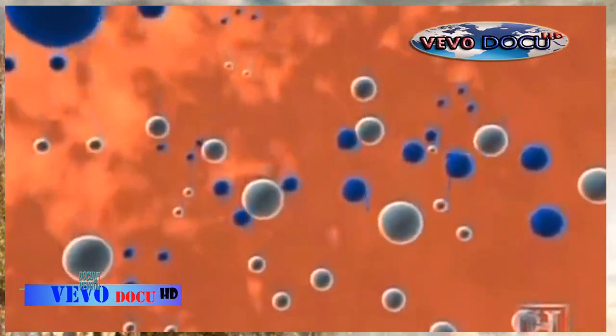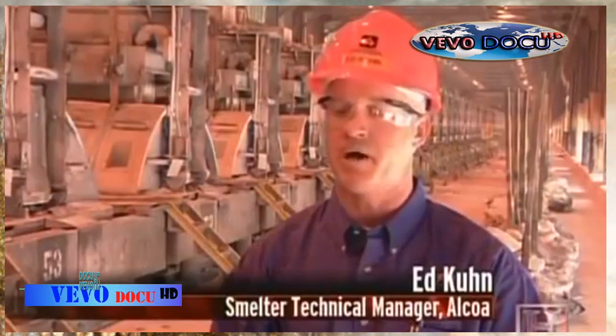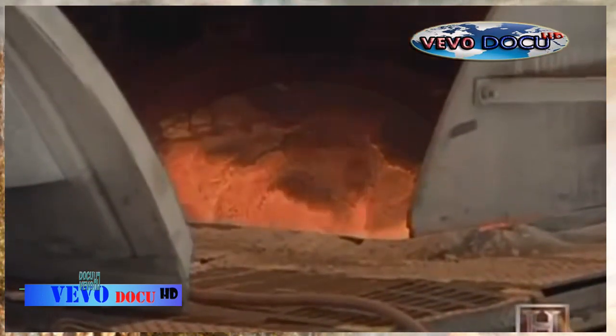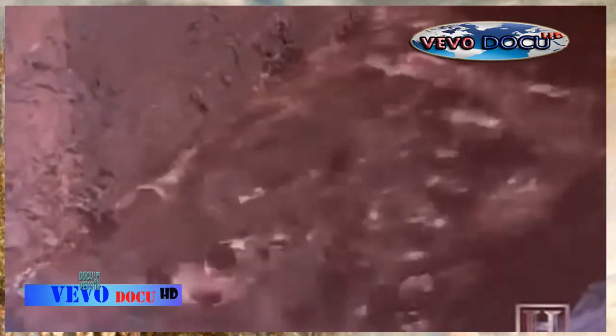And in that process, you're making liquid metal. The metal is a little bit denser than the bath. It settles to the bottom of the pot, and then carbon dioxide bubbles are given off. But the process isn't over yet. Workers then have to extract the molten aluminum from the pots and turn it into a solid.